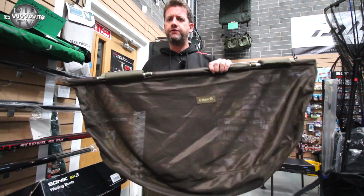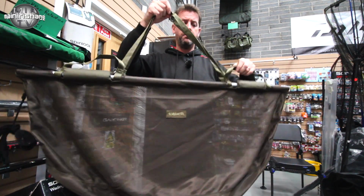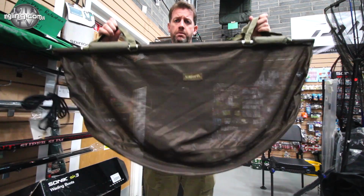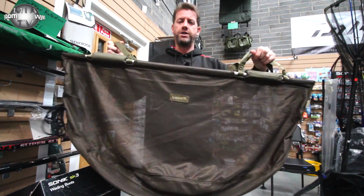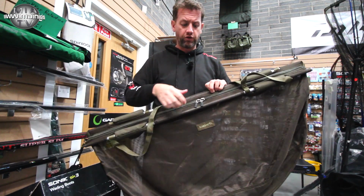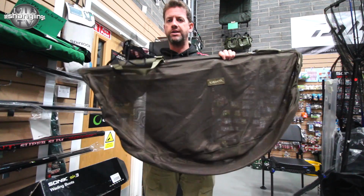So when you begin to lift your fish, and there are a couple of ways of lifting it. You can either use the main handle, which is the weigh sling part, or you can use the two handles on either side here to lift it out. But as you lift, because it's see-through, you can actually see if the fins and the fish are sitting the right way before you actually make the final lift, so you don't put any undue stress on the fish. Very, very strong zipping points. It's really, really well made, as I said, and it looks the part if you're into tartiness on the bank.